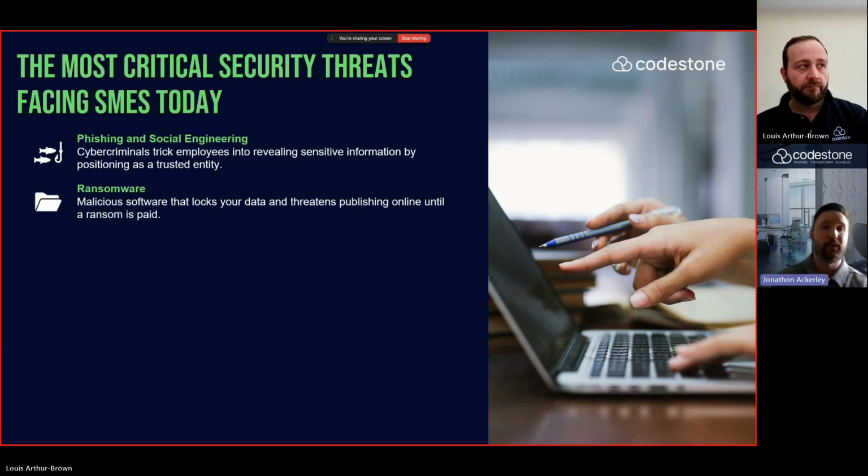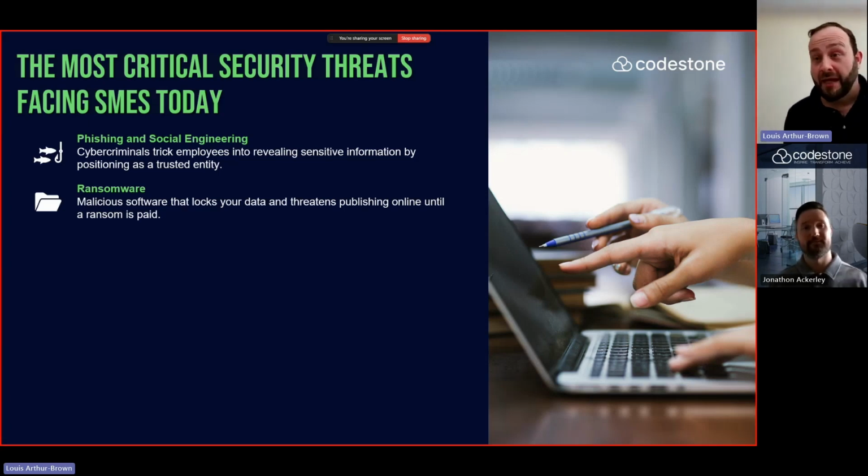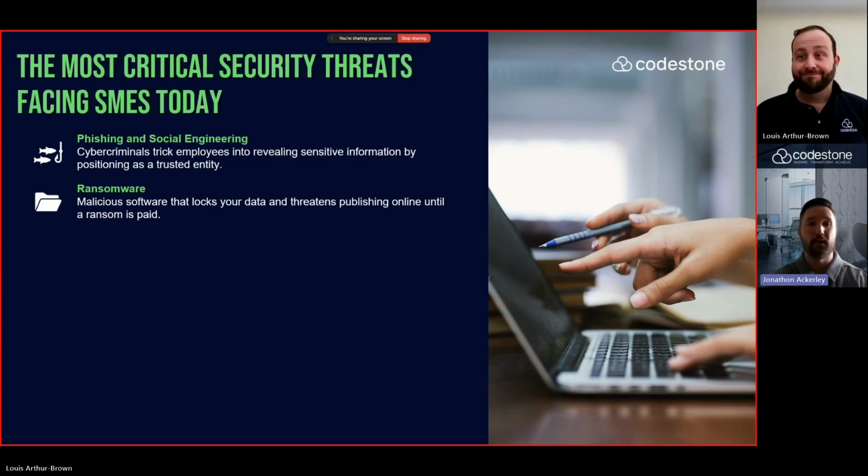So ransomware: malicious software that locks your data and threatens to publish it online until a ransom is paid. Exactly, and it's one of those things where, even if you do pay up, you're probably on a different list to say these guys actually pay up. So who's to say you won't be ransomwared or crypto locked again? So employing a baseline to be able to defend against that is absolutely critical nowadays. Yeah, absolutely. And I think the stat so far is that around 60% of those who pay ransoms never get their data back. Wow. Yeah. Wow, that's bad.